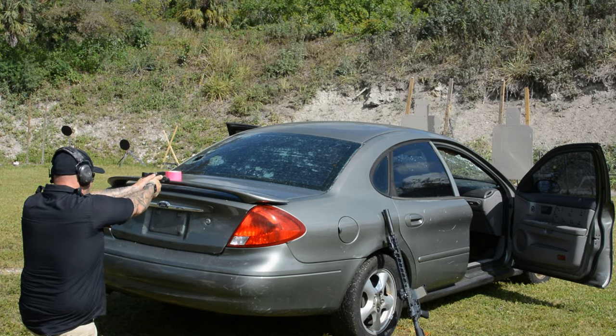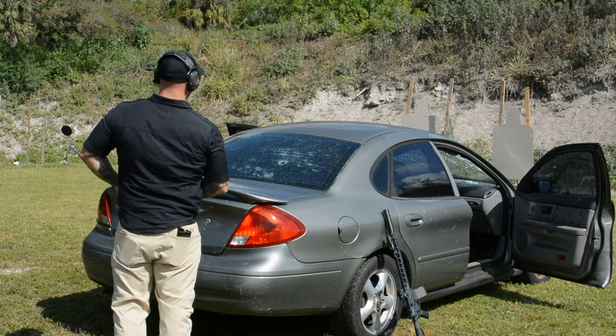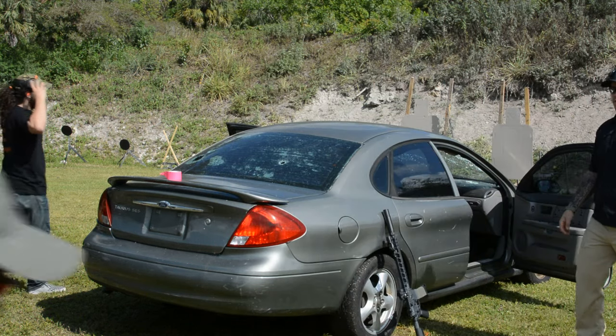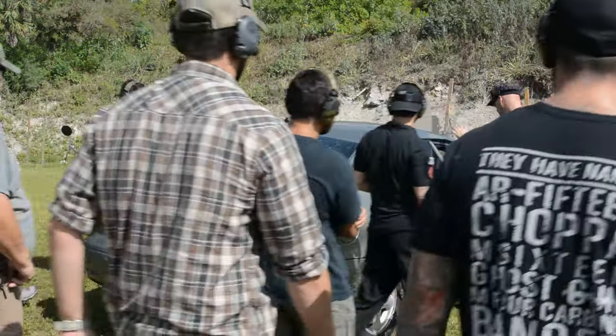Going hot. My point of aim is the A zone. Nothing. Where'd that bullet go? In the car somewhere. Magic. Top of the windshield. If you had to guess, where would you say the round is? The dashboard. In the roof. Oh no, this is going down? Yeah.